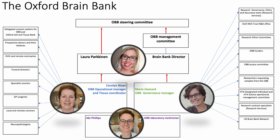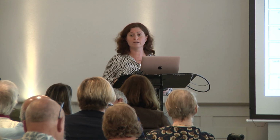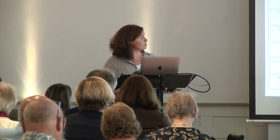And then the people who work day to day in the brain bank: there's me here with shorter hair, and there's my colleague Caroline. Caroline is what we call our tissue coordinator, so she's basically the person who will ensure all of the donors can get their brains into the brain bank. So she is the person who will talk to the people in all our different cohorts, Discovery and the OPDC being one of them, about seeking consent for the Oxford Brain Bank donation from their participants. She will also talk directly to the donors and their relatives.